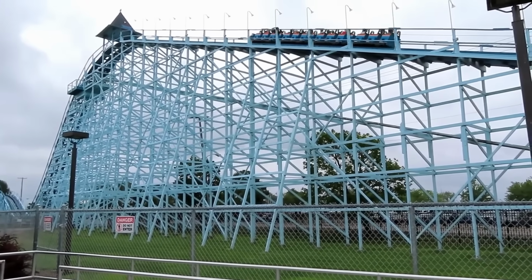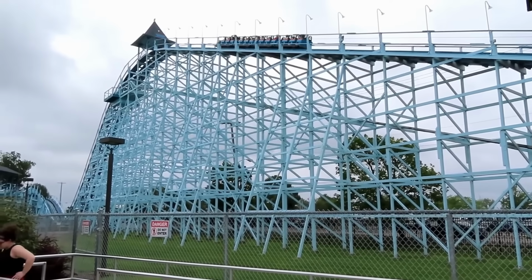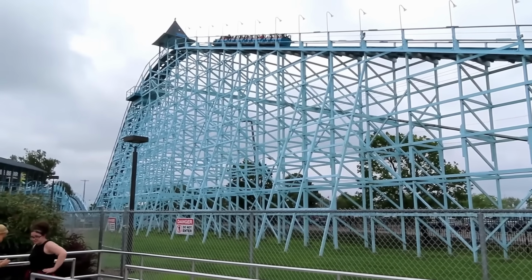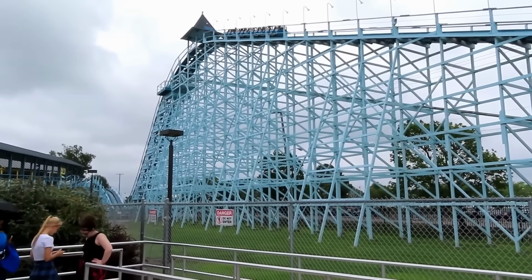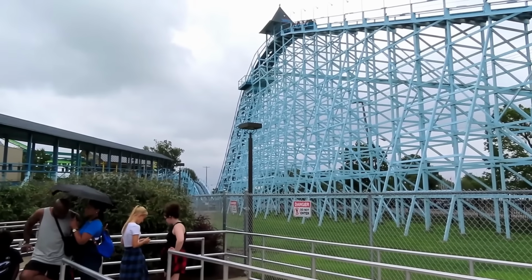The reason I put it above Corkscrew is because, yes, it does have airtime, and I do like airtime. If you want a bit of a smoother ride, sit in the front, and I definitely understand the appeal of Blue Streak, so if you do put this higher, I definitely get it, but I personally can't put it any higher than number 14.